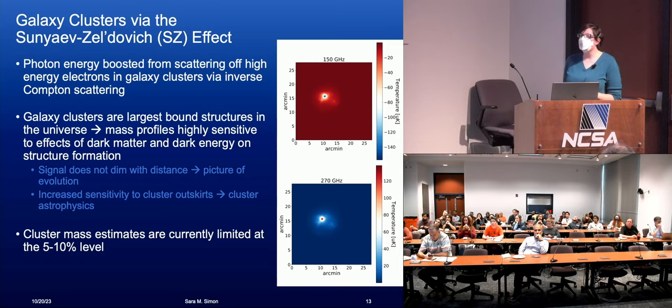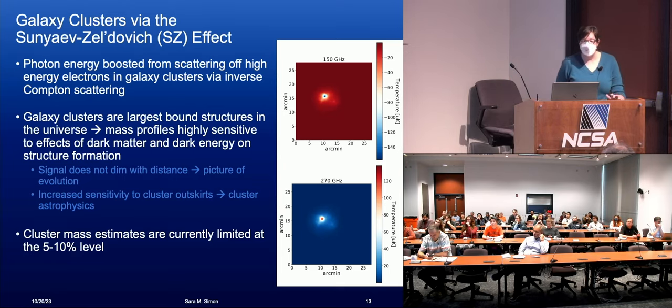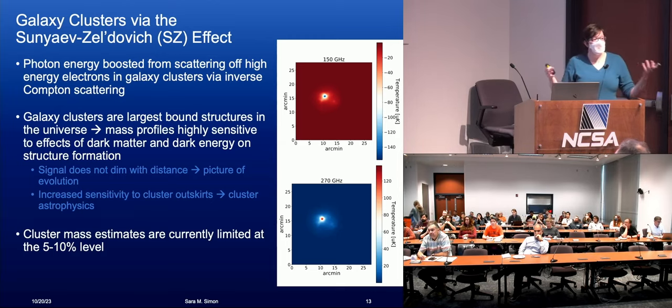Now, galaxy clusters are the largest bound structures in the universe, and their mass profiles are really sensitive to the effects of dark matter and dark energy on structure formation. This has a couple of advantages over other ways that we probe galaxy clusters. The signal doesn't dim with distance because, again, we're using the CMB as a backlight. So we can get a more thorough picture of the evolution of these objects over time.